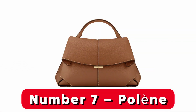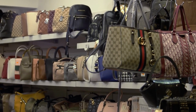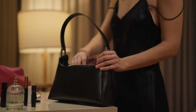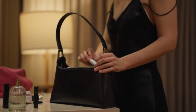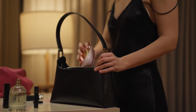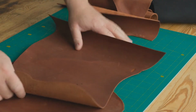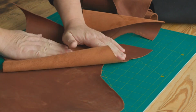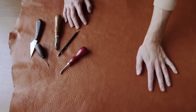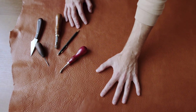Number 7. Polène is the French entry in this whole conversation, and its signature move is sculptural, hand-folded leather with no visible hardware at all, which makes it arguably the most architectural option on this list. The brand handcrafts its bags in Ubrique, Spain, a small town so historically associated with fine leatherworking that it's often called the leather capital of Spain, home to generations of artisans who've built the region's entire reputation on precision leatherwork.